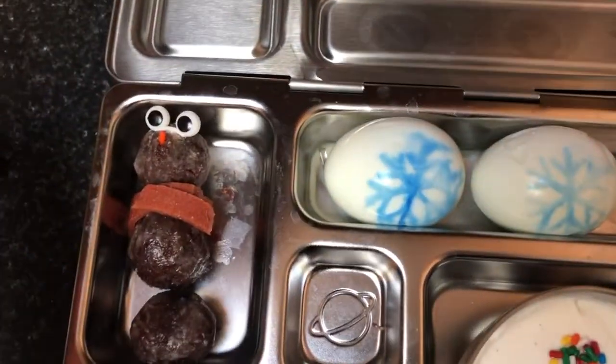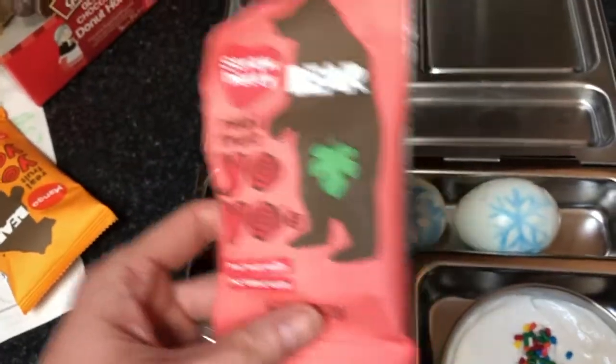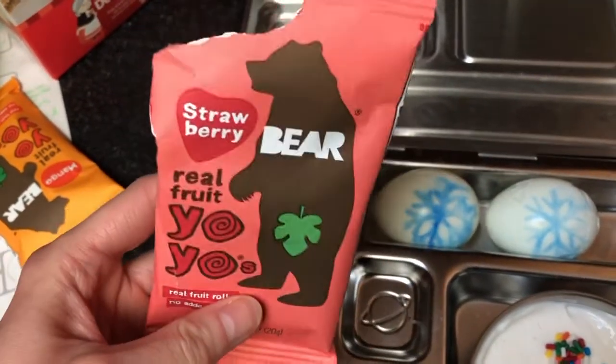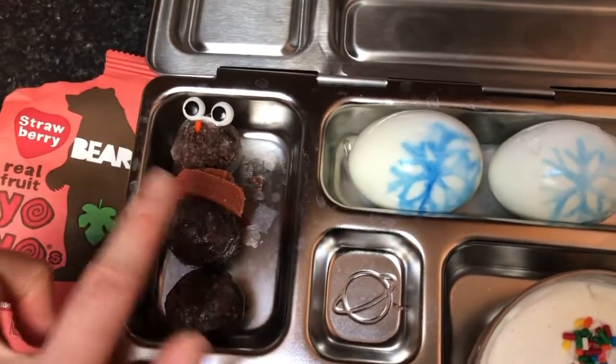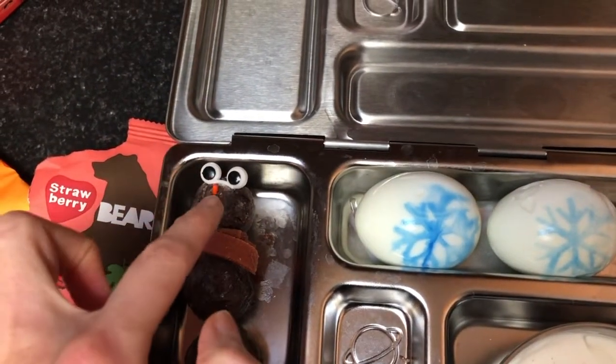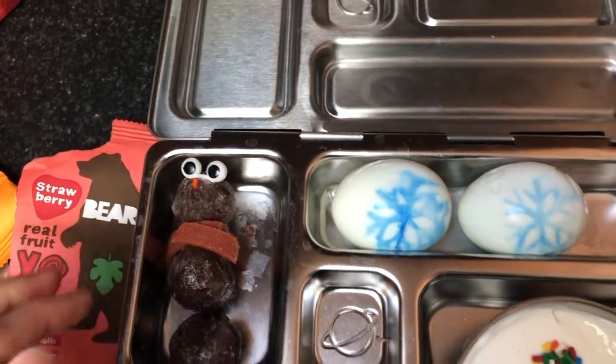So for his scarf, I got these from Costco. They're kind of like natural fruit roll-ups. It's super easy to squish to make his scarf, and they're sticky, so they stay, which is nice. And then he's got an orange sprinkle for his nose.